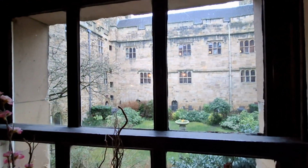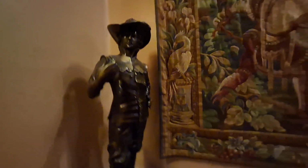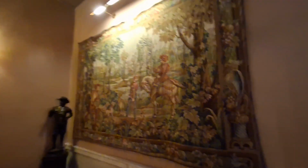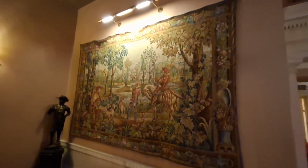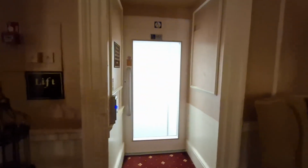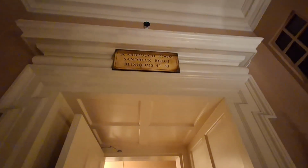Quite nice. Nice view out the window. Some lovely statues and tapestry. Oh, I'll have to stand up a bit to get it fully in the picture. Nice seats. Toilets up this end as well. There's a lift. That's to the Scarborough room, the Sandbeck room, and bedrooms 43 to 50.